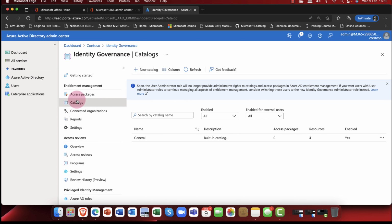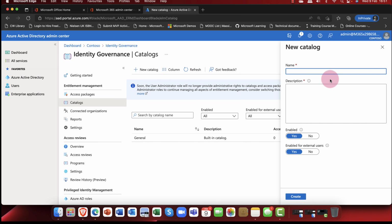Well, entitlement management allows you to package a set of resources and make them available either to your internal users or to external guests and connected organizations. So, for example, you might be partnering with a company on a project or something like that. It's absolutely awesome. So one of the first things that we do is we create a catalog of resources.